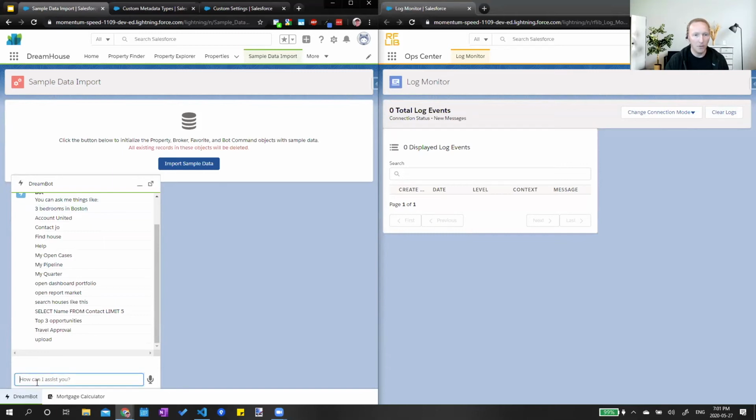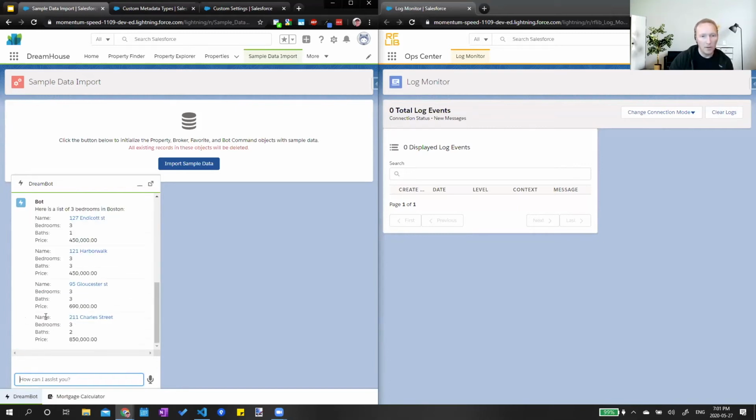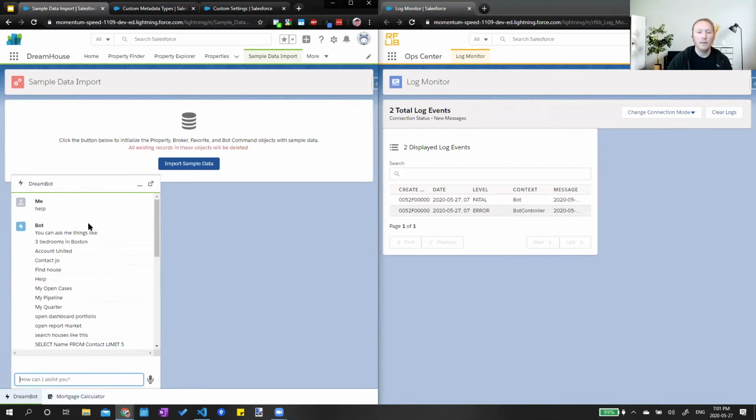Let's see what happens when I use the 3 bedrooms command. Oh yeah, here are the different listings, great. But what happens when I type, what else can I do? Well, I'm sending this message, but nothing is coming back. The reason for that is that this command is actually not in the list of active commands that are being supported at this point in time.